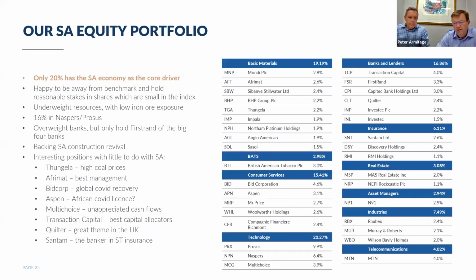Right. We'll then get to, I think in telling you how we view building an SA equity portfolio, probably the best example is the actual portfolio itself. And you can see we've broken it down into different sectors. And I think one of the key themes coming through here, as we've said throughout the presentation, is you've got index level and index plays, but we've approached it slightly differently. And I think almost unintentionally, by a function of our philosophy and the way we look at companies and look at the opportunity set, only about 20% of the portfolio is the SA economy as the core driver. What do you want to add to it?